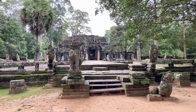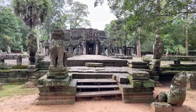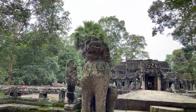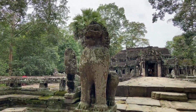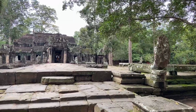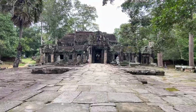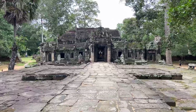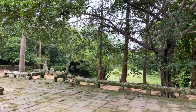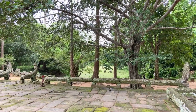Right, and here we are. This one's pretty, well, all the ones in the major complex are very impressive. But this one has all these lions. They don't normally have the lions. I found one of these, but much, much bigger, in the jungle around here once, just sitting there by himself. And over here, we can see there's water buffalo through there.